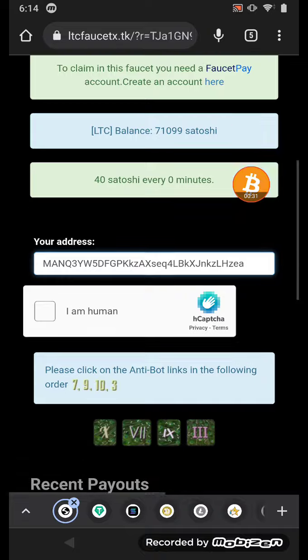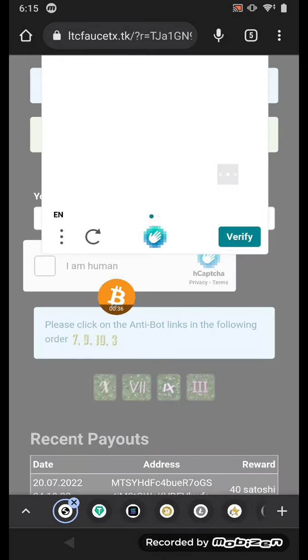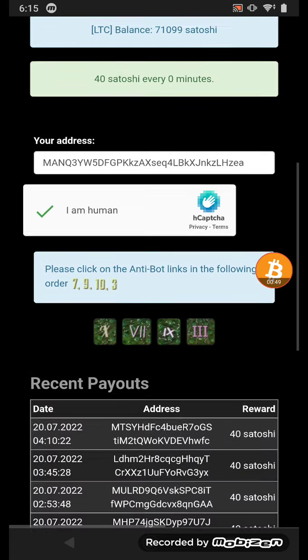Put your Litecoin wallet address. First of all, solve this captcha. It's a cat. Just click the cat available in the picture. After that, just click verify.